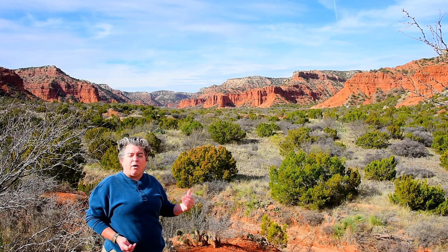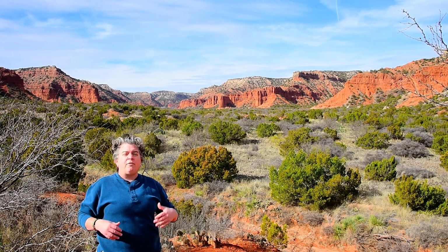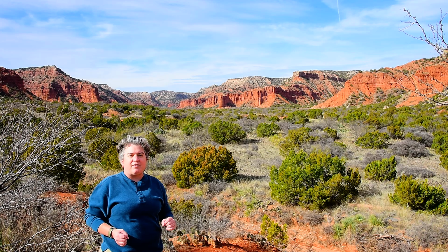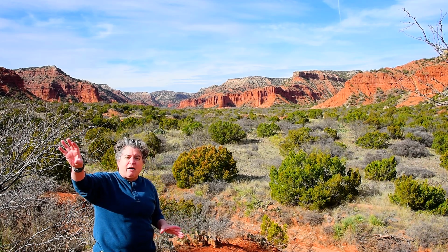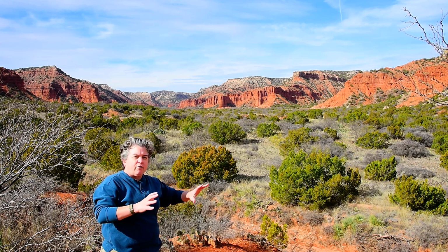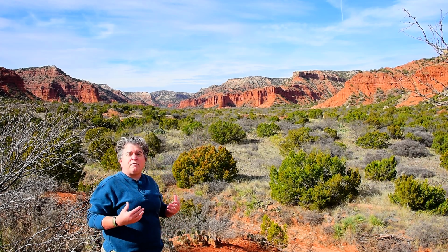Now, on top of the Quartermaster Formation is the Dockum Formation. And the Dockum Formation consists mostly of fluvial deposits, that's river deposits. And they date to the Triassic period, the earliest period of the dinosaurs. And back at those times, there was a mountain range to our southeast, the Washita Marathon Mountains. And there's this big river system that flowed from those mountains all the way across Texas, across New Mexico, across Arizona, and into Nevada, which at that time was a shallow sea.